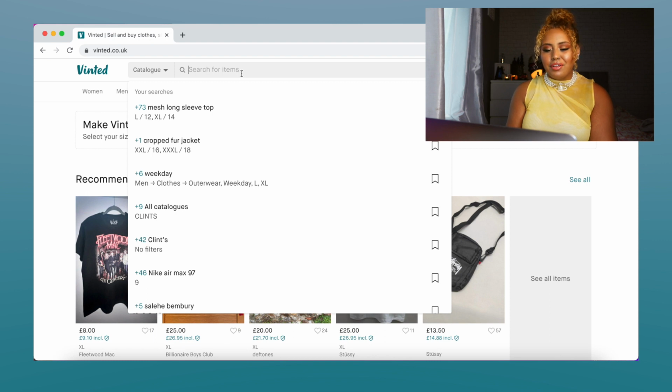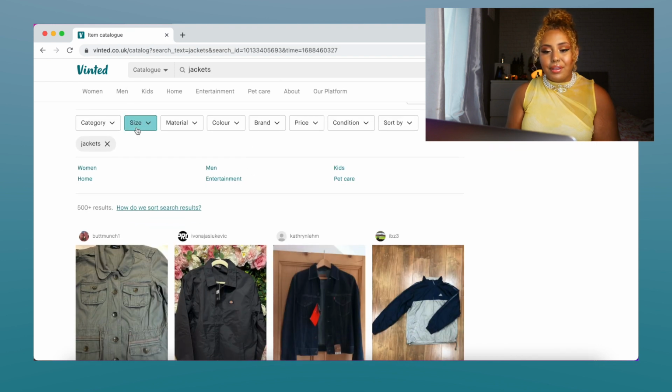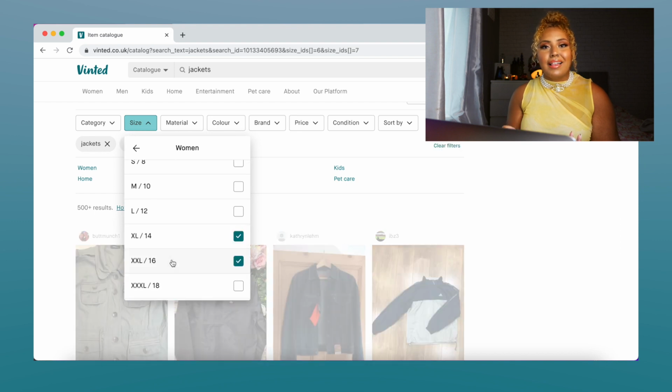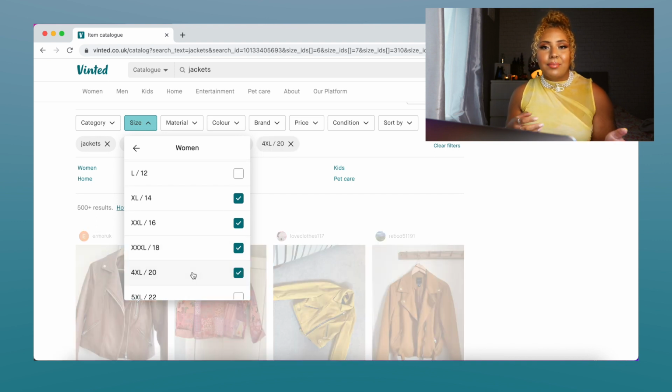Do you know what? Let's look at the jackets. Even though it might be summer, I love a good jacket. So whenever I go on Vinted, I always go on the filters and pick a few sizes, because sometimes on Vinted you have a mixture of both new and vintage items, and sometimes vintage sizes can be very small, so I like to be a bit lenient with the sizes. I do select quite a few, especially with jackets, because depending on the jacket I might want it to be a bit more oversized, sometimes I want it to be more fitted.